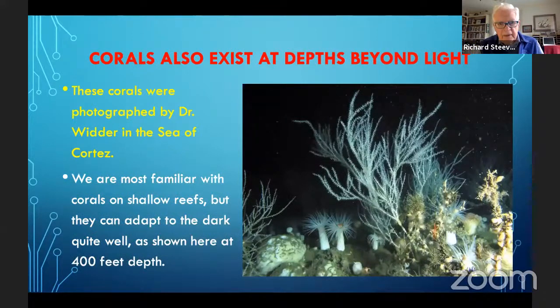She's done quite a bit of diving, and these particular deep corals were taken in the Sea of Cortez. We're familiar with corals and shallow reefs, but these corals can adapt to dark quite well, as shown here about 400 feet down. Rather pretty corals, feathery, some little coelenterates here, and various other little critters. But you notice that they're all highlighted by the intense sources of light that she brought with her, so you could see this at night. And the ocean looks very dark and mysterious in the background.